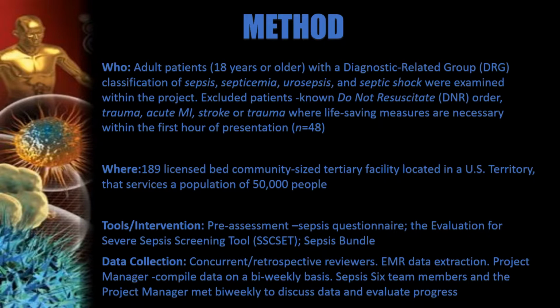And there are different measures within the Apache 2 score, and a lot of them pertain to advanced age. If the patient is immunocompromised, does the patient have renal failure, or does the patient have multiple comorbidities? And they were likely to have a higher Apache 2 scores if they had any of those precursors. We also saw the likelihood of mortality with patients that had a higher Apache 2 score.